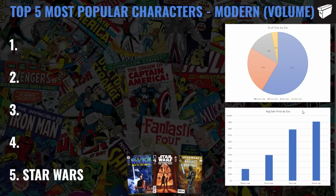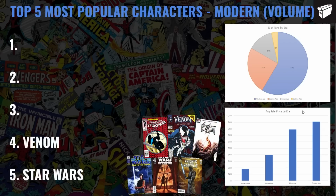Coming in here at the number 4 spot is, of course, another character that is very, very hot once you establish them in the Copper Age. And of course, the character we got to talk about is Venom, making their first appearance in ASM number 300. But once Venom hit the scene, there's a lot of great comic book keys that people like to pick up. Of course, Venom Lethal Protector, always a popular book that sells a lot, all the way through the Donny Cates one recently with the first appearance of Knull.